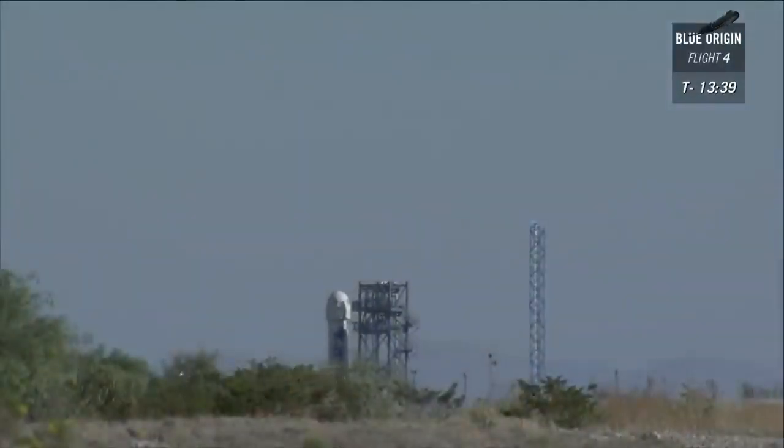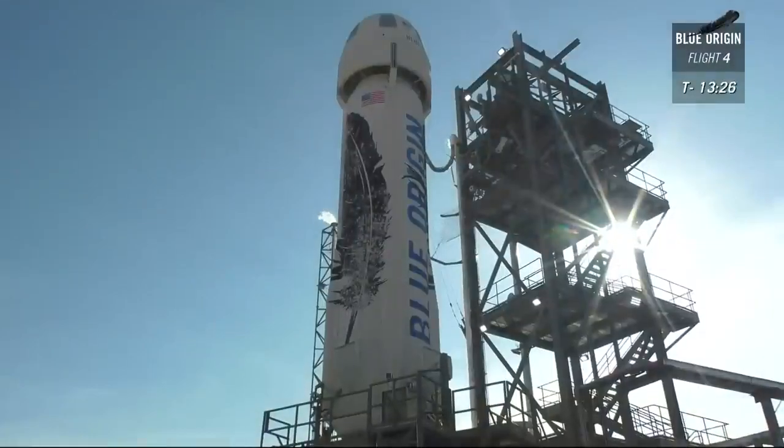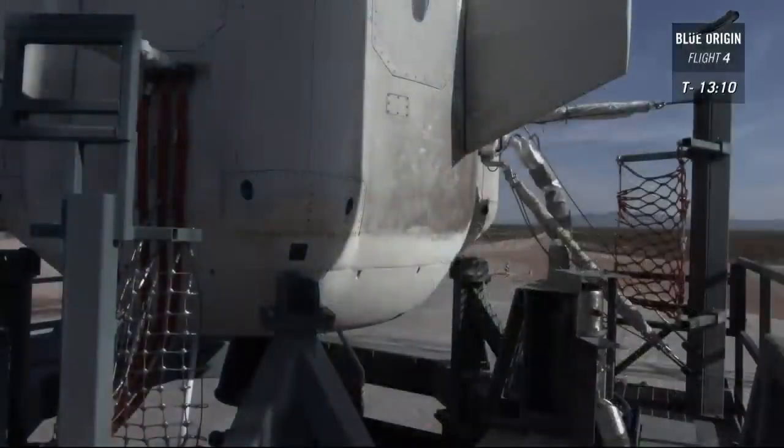So just as a recap, you're looking at live shots of our New Shepard rocket here in West Texas. We're about 13 and a half minutes out until launch. This is the 4th flight of this New Shepard rocket. Again, a truly reusable rocket. Let's check in with the procedures one more time. We're at T-minus 13 minutes and 11 seconds. The crew capsule is coming along nicely. It is getting ready for that attitude control system test.